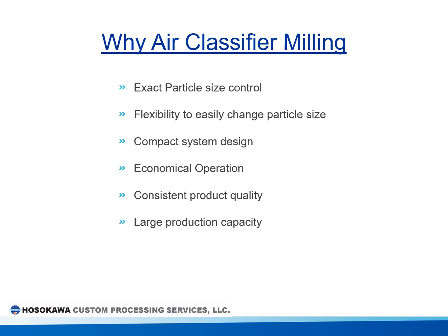The air classifier mill combines a mechanical impact mill and a dynamic classifier in one unit to produce the tightest particle size distributions. Air classifier mills offer many benefits, including the production of a material with a defined top size and particle size distribution. Product fineness is easily adjustable by means of the variable speed classifier wheel and the adjustment of the system airflow.